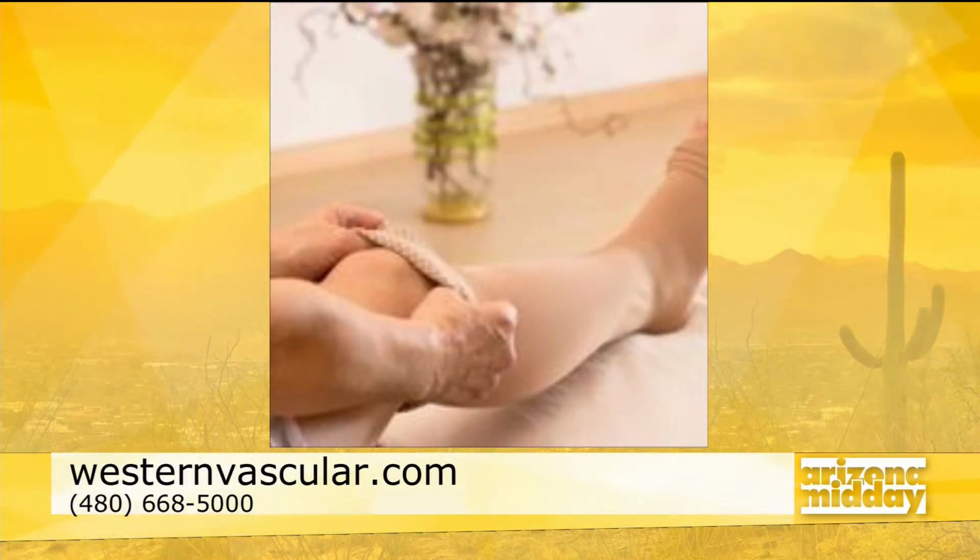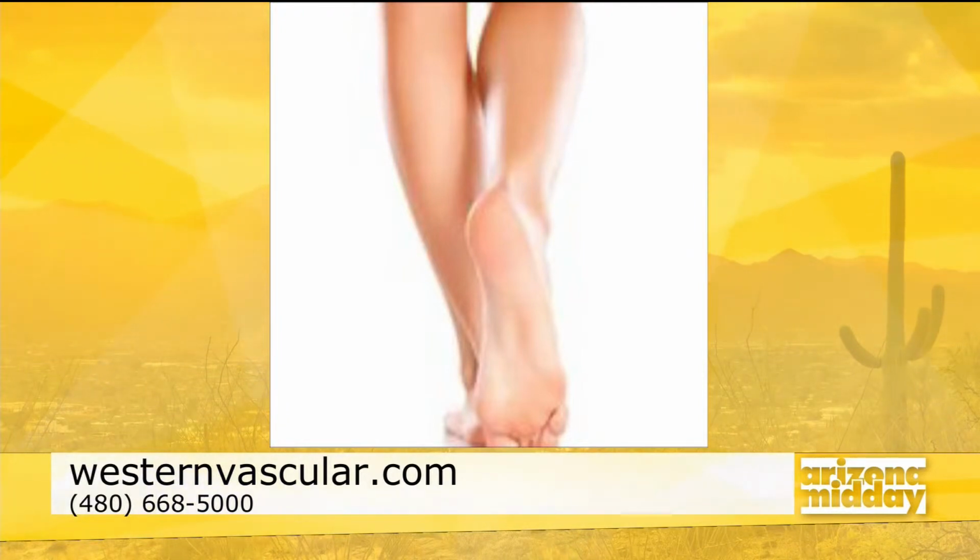Yeah, and here we're seeing the compression wear that you can wear. Because doing these things can really make a huge difference for people. Definitely. It definitely helps with their lifestyle. They don't have the pain, and it helps prevent those ulcerations that can eventually come.